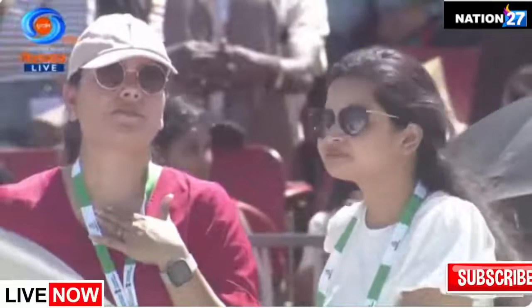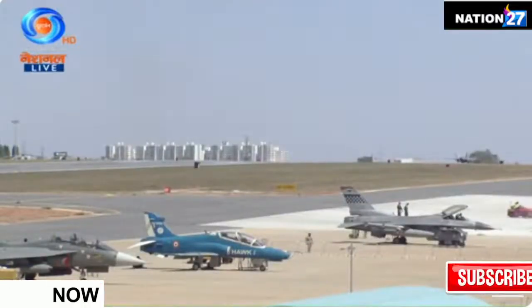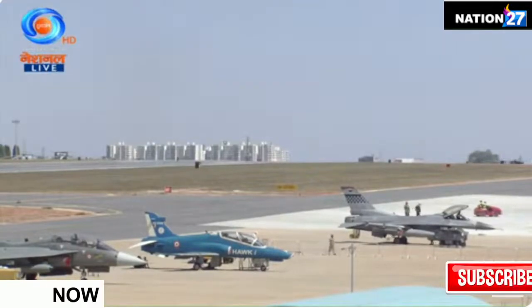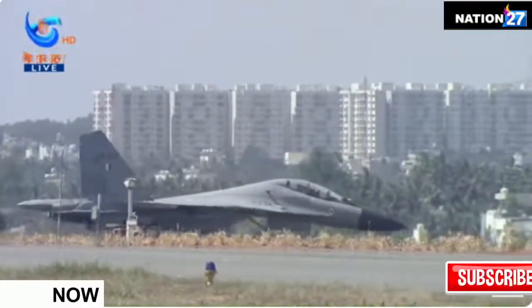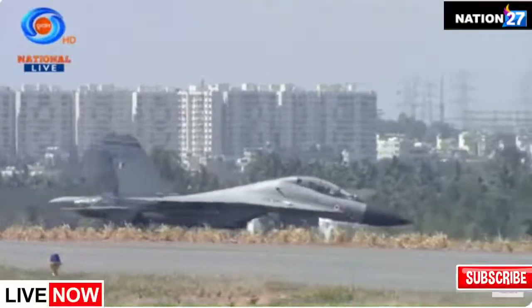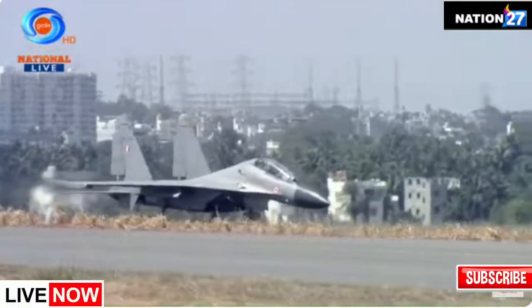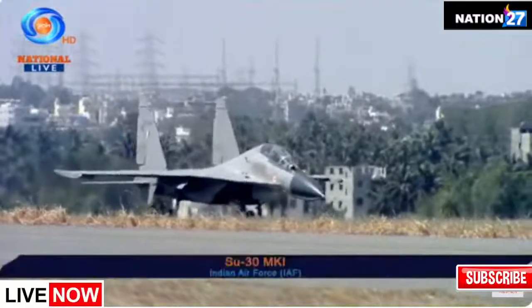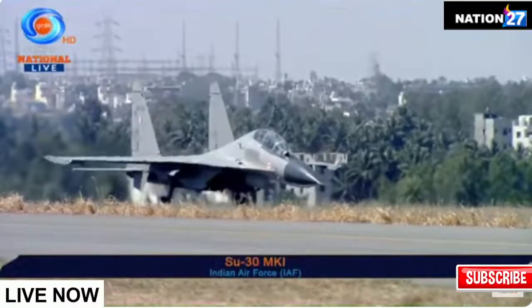Keeping up with the beat and the visual treat, prepare yourself for another zipping fighter aircraft, the Sukhoi 30 MKI, flown by Group Captain Vishak Nair and Flight Lieutenant Danish Siddiqui. You're about to witness a low-level aerobatic display by one of the world's most agile fighter aircraft, Sukhoi 30 MKI, also known as the Flanker. The display will give you an idea of the maneuvers that the mighty Flanker is capable of performing.